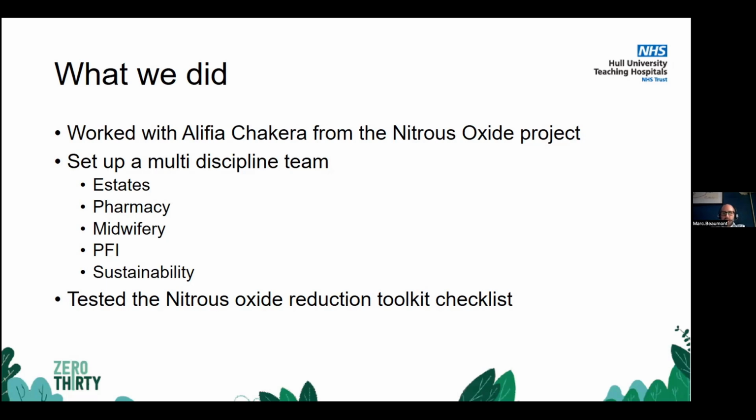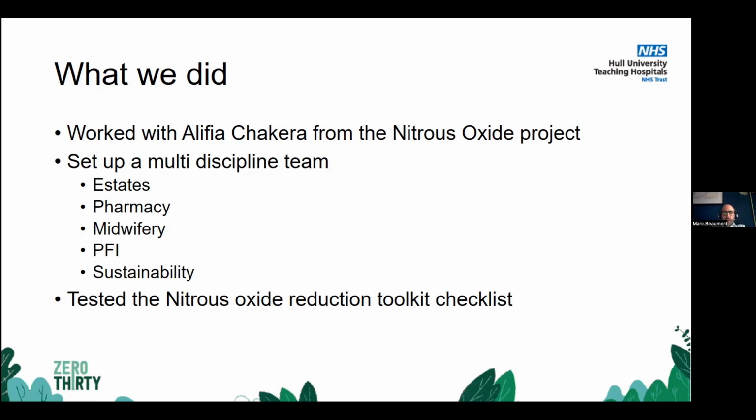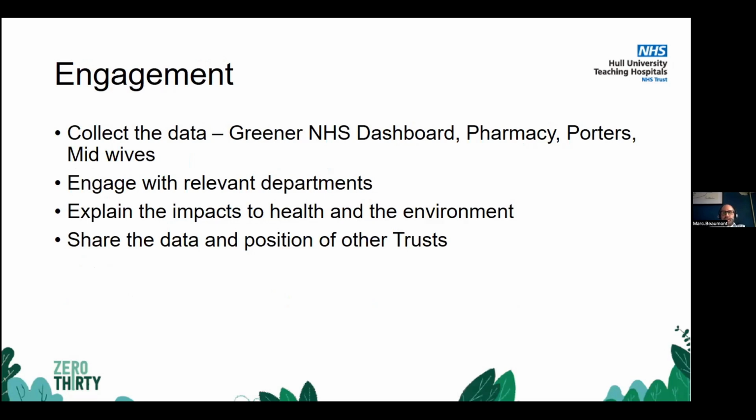So we then worked through the nitrous oxide toolkit, which essentially starts from working in the manifold area all the way through to the point of delivery in a kind of logical way. In order to get the engagement of the team, it was key that we collected the data. Back then, the Greener NHS dashboard didn't exist. For any of you that are not familiar with it, I'd definitely recommend going and registering and logging into the Greener NHS dashboard. This will now give you the figures that you need for your nitrous oxide emissions, your Entonox emissions, as well as the part of work that we did, which was then comparing it to births.